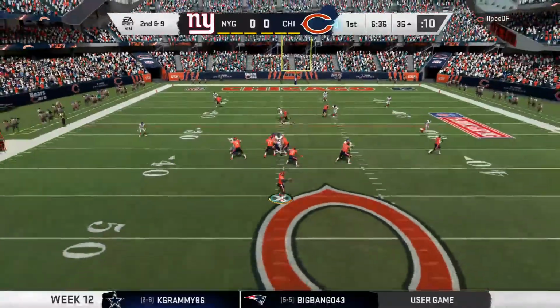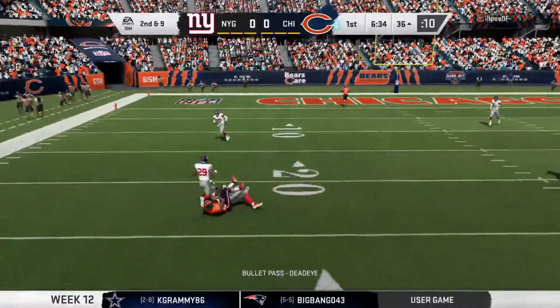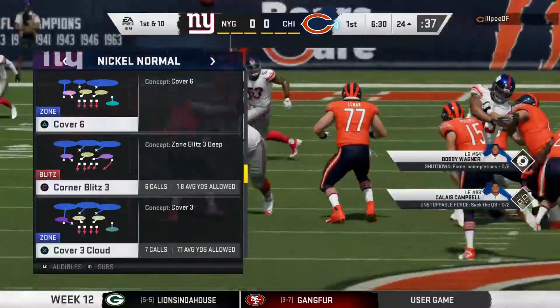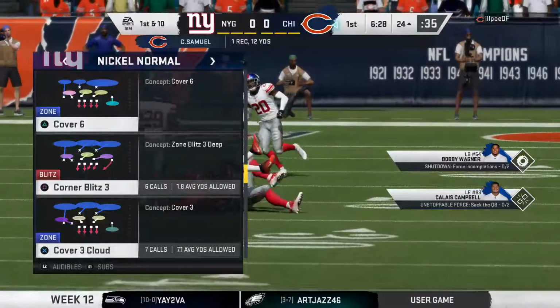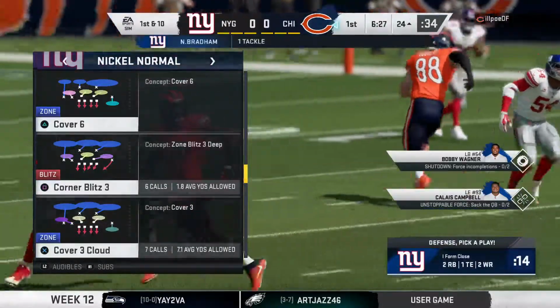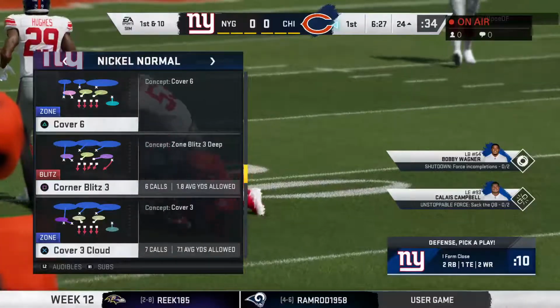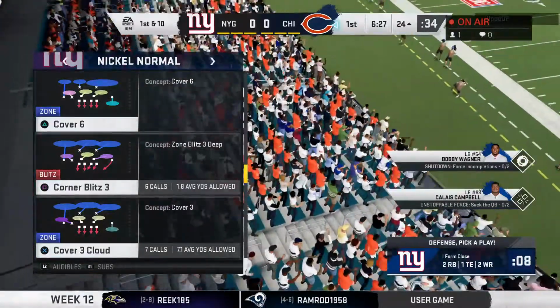Here's Mahomes to throw. And brought down, but not before they're inside the 25. And they're going to have another first down as the tackle's made at the Giants' 24-yard line. Bears first down. First and 10 at the 24-yard line.